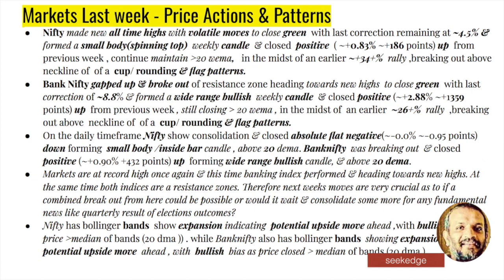Banknifty gapped up and broke out of the previous week's resistance towards a new all-time high. It's hardly 50-60 points away from the all-time high, and it closed green with 2.88%, that's nearly 3% up, 1,359 points. It's closing above the weekly expansion moving average.